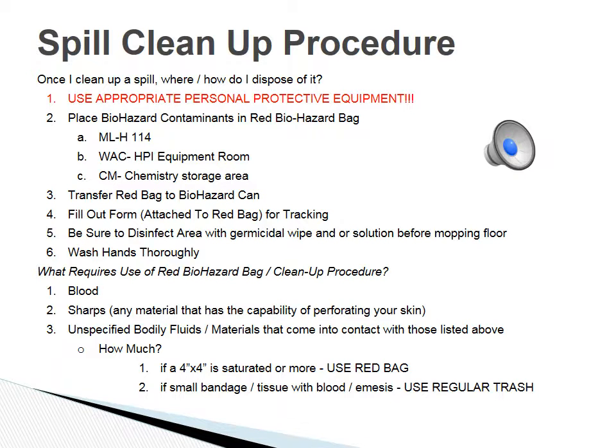The following is the proper spill cleanup procedure. Once you clean the spill, how do you dispose of it? First and foremost, use the appropriate personal protective equipment and follow the appropriate biohazard remediation procedure as indicated in the videos following. Secondly, place the biohazard contaminants in a red biohazard bag, which are located in Mays Landing Health Office E106, Worthington Atlantic City Health Office 231, Cape May Chemistry Storage Area.